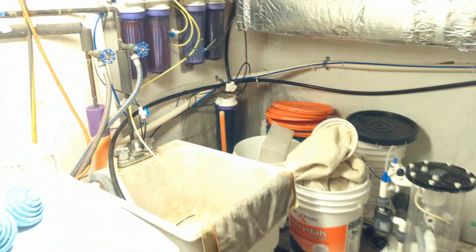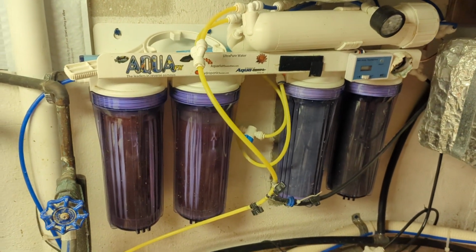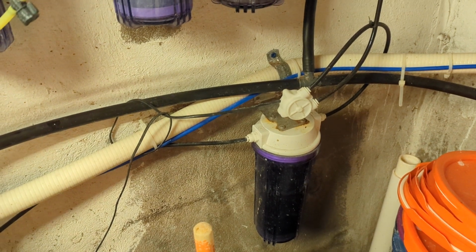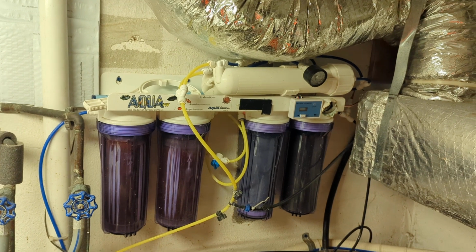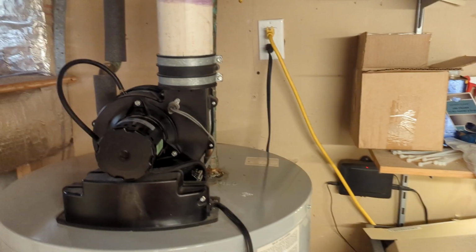Okay, let me show you my RODI system. This is my RODI system. I put one chloramine filter there so it can remove the chloramine, and it can make my RODI system more efficient and last longer without being destroyed by the chloramine. And the water goes through the tubing, going to the other side.